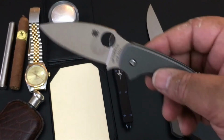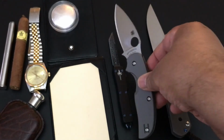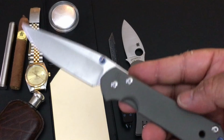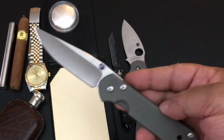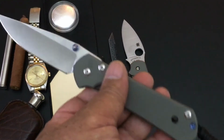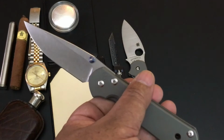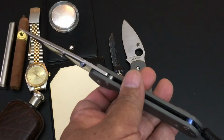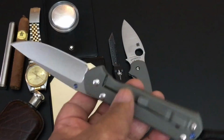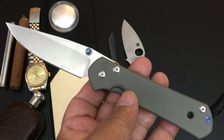Spyderco doing Chris Reeve really well with the Sage 2. I was thinking about going with another Spyderco knife, one of my favorites, and you'll see that as the knife that got away. But man, I was going into my Chris Reeve collection and came up with a knife that I have not carried in a long time. You know, I do have a big Chris Reeve collection. I love the plain Jane knives.